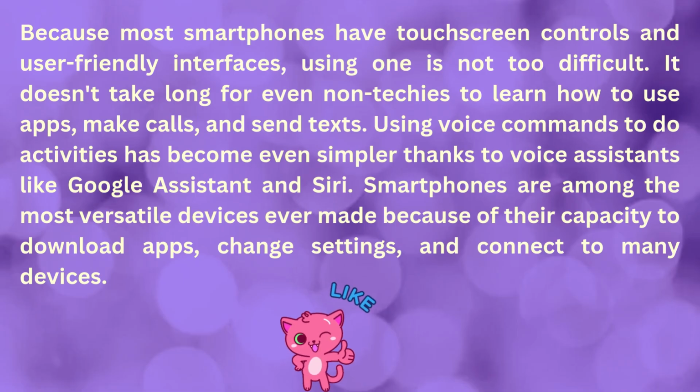Because most smartphones have touchscreen controls and user-friendly interfaces, using one is not too difficult. It doesn't take long for even non-techies to learn how to use apps, make calls, and send texts. Using voice commands to do activities has become even simpler thanks to voice assistants like Google Assistant and Siri.